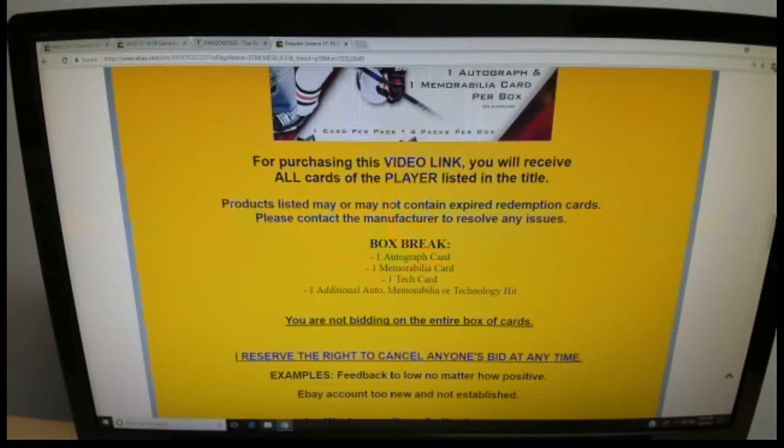Here you see, products may or may not contain redemption cards that have expired. Well, I use canned listings. I don't type up brand new ones every time I make one, I'd be doing it forever. So it's a canned listing, and I put that disclaimer in there regardless of what the product is. Obviously, if it's a 17-18 product, there's going to be no expired redemption cards. But if it's like today, a 10-11 Donruss, there might be expired redemption cards. So that is just going to stay in all my listings. It says it may or may not contain expired redemption cards, and if you have any questions, contact the manufacturer, not me. I have nothing to do with or control over expired redemption cards.